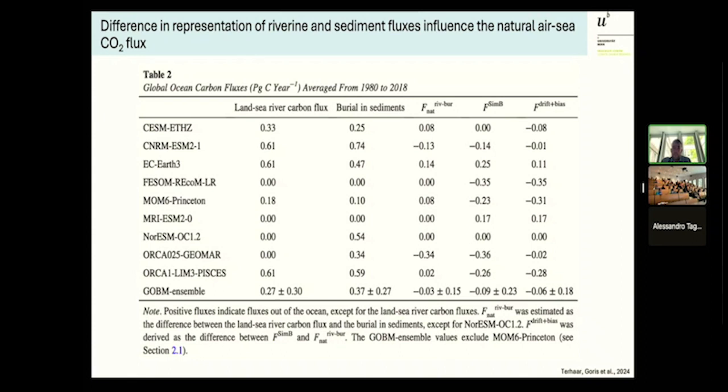So what I want you to take away from this is that the models are not too bad in simulating the change in the carbon flux in the Southern Ocean, but they're not very good in simulating the natural state of the Southern Ocean, and thus not very good in simulating the total flux. So every method has its strengths and weaknesses.